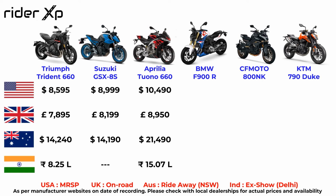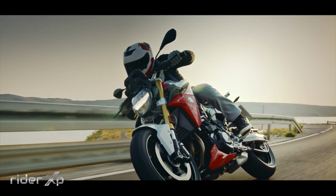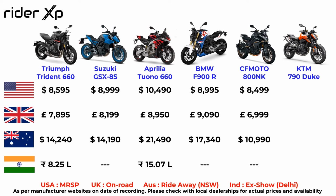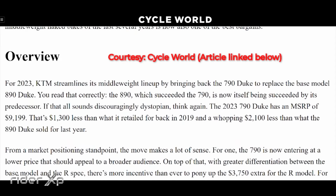And that's why I can say with all honesty that the BMW F900R is BMW's best value for money premium motorcycle if you do not want the optional extras and like its easygoing characteristic. The CF Moto 800NK value proposition is insane for all the equipment you get with it. The 790 Duke is also manufactured by CF Moto for KTM, which has enabled them to sell the Duke at $1,300 less than what they were selling it for back in 2019.